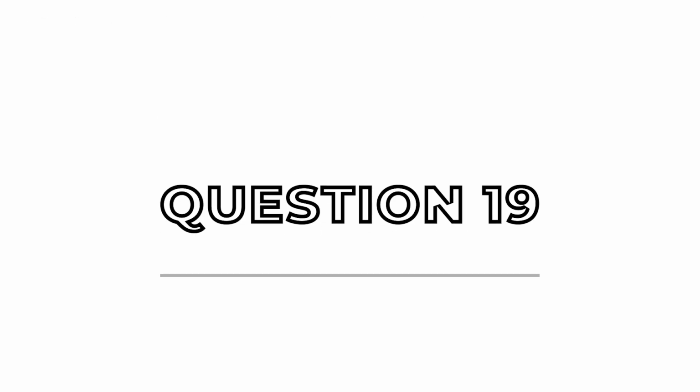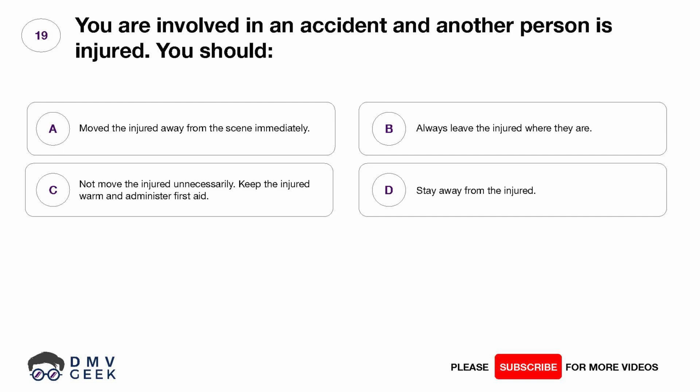Question 19. You are involved in an accident and another person is injured. You should A. Move the injured away from the scene immediately. B. Always leave the injured where they are. C. Not move the injured unnecessarily. Keep the injured warm and administer first aid. D. Stay away from the injured.